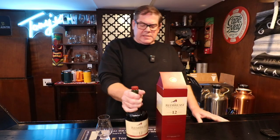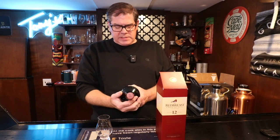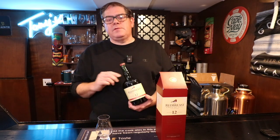Up next, we're going to be looking at Redbreast 12. This is a single pot still Irish whiskey, aged 12 years, coming in at 40% proof. Check it out.